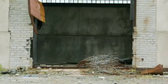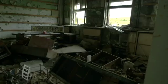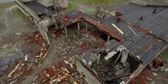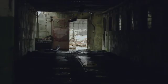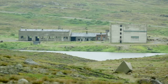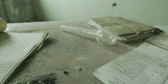Ruined concrete buildings are littered with twisted wreckage and smashed equipment. And at the center of all this carnage, one building appears to have been ripped apart. There's all of these buildings, partly derelict. What was going on here? Was it some sort of concentration camp? Was it some sort of military base? So what took place in this bleak and inhospitable corner of Russia's Arctic north? And why was this site abandoned?